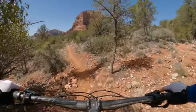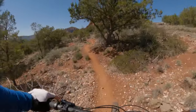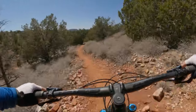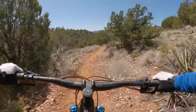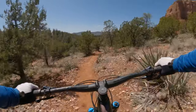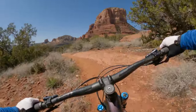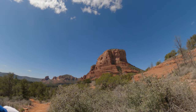Okay, so this section is way more smooth than the top section, which is not surprising. I think that most of the hikers just come up to that lookout back there. There's Bell Rock.